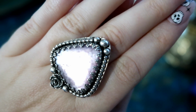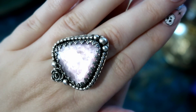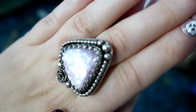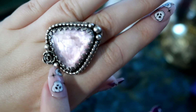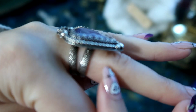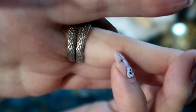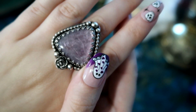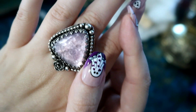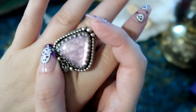So next I have this lepidolite planchet shaped ring, and it has the high grade lepidolite gem here, this beautiful rose, and it has a snake band. Super comfortable to wear. This was purchased on Etsy. I bought this as a birthday present to myself last year, I believe.